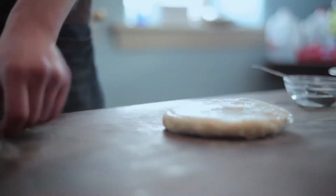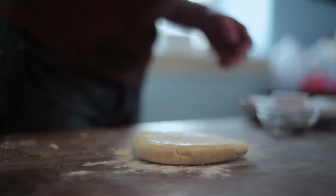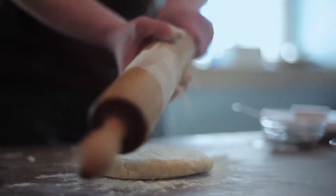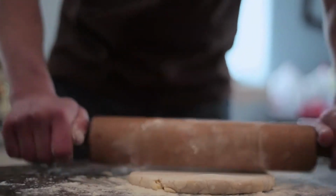So my dough is chilled for an hour. That's an important step because it lets that butter firm up again and it also lets it relax. I'm going to take a little bit of flour, get rid of this plastic wrap, just dust this on both sides, and then flour my rolling pin. And now I'm going to, with even firm pressure, just roll it out into a round. Now if you're measuring, this is going to be about an 11-inch diameter round.